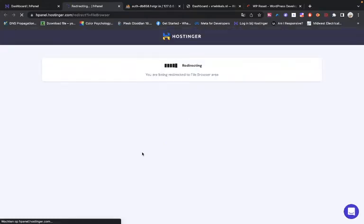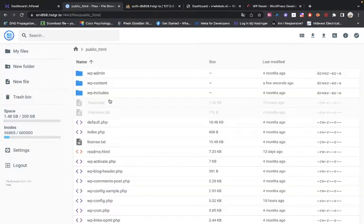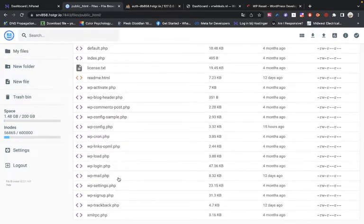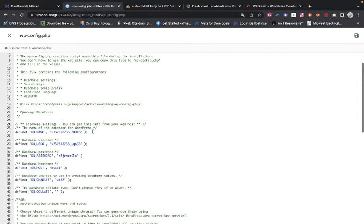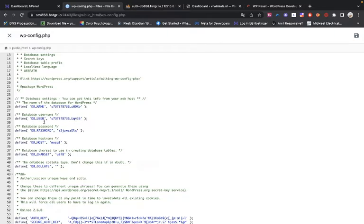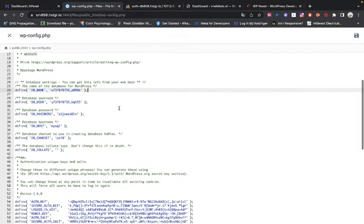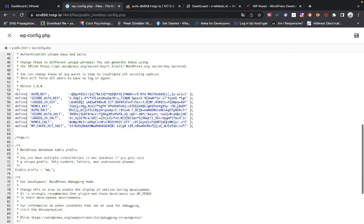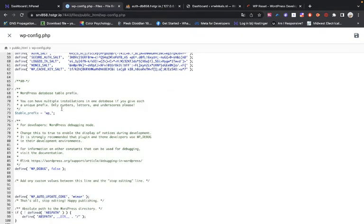Then we go to the root of the files, open the files and scroll down till we find the wp-config.php. And then you can see here the whole website database. This is the database name and the database user. This is the particular database where we made the change, and the database password. These are super important data, and this is the prefix of the database.